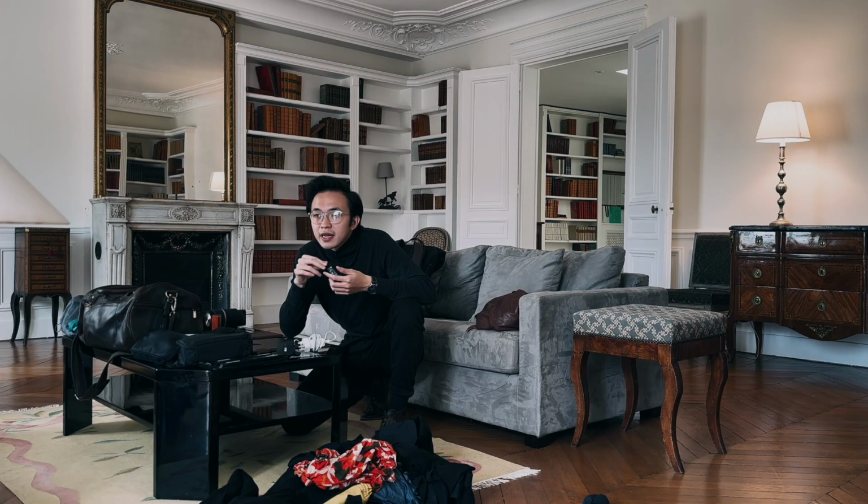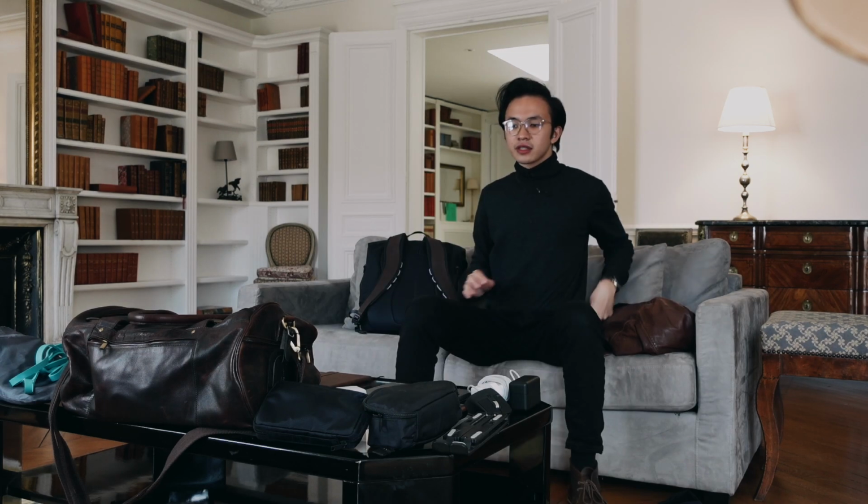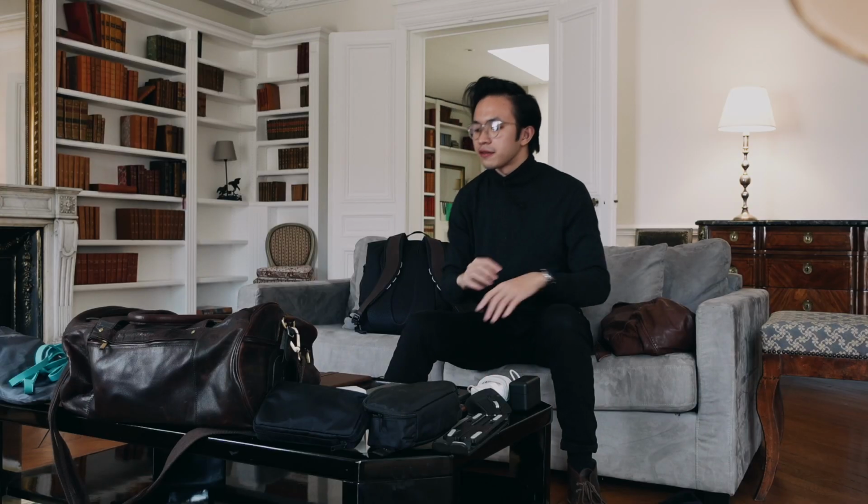I didn't want to pay extra for check-in bags or anything like that because, you know, in Europe they make money off people who can't pack like this. I've also got a lavalier microphone set up, the DJI one with the charging case. So that's tech. I'm not gonna swipe my tech off the table.